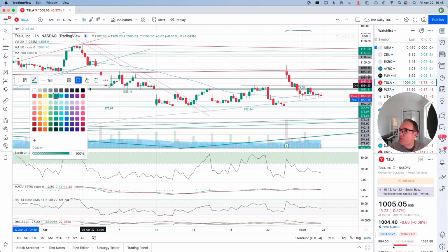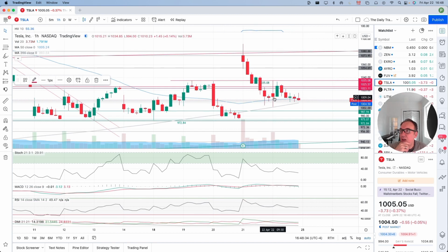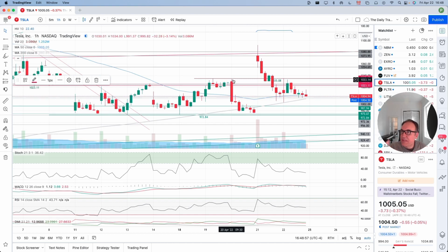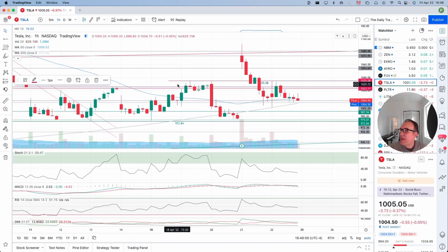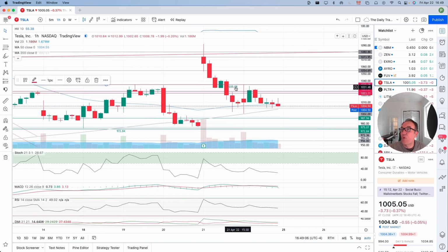So I should put that in red. So this is the resistance right here. But as we start to notice on April 19th, April 20th, also today, Tesla is breaking 1023.11, but it's coming back down. So the real resistance has changed a little bit. It used to be 1023.11 pretty strongly here, but now it's more 1035.08.